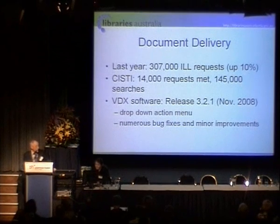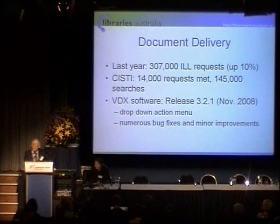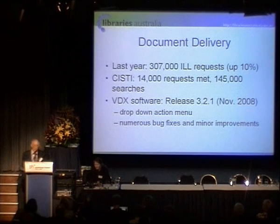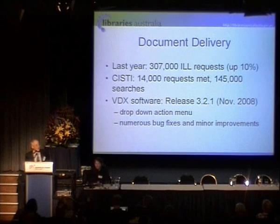And document delivery, just to note a couple of things that have happened. We're still getting an increase in activity on Libraries Australia document delivery, a 10% increase last year compared to the year before. It's quite a notable increase in the use of CISTI, the Canadian Institute for Scientific and Technical Information, where they had a 40% increase in the number of requests that they satisfied, as well as the number of searches on that target. And I think they're now the second largest supplier in the network after the National Library.